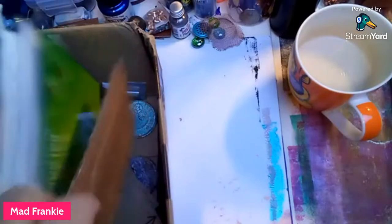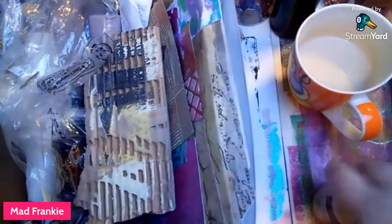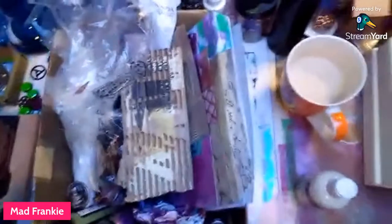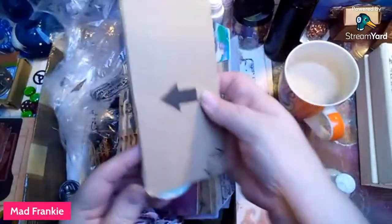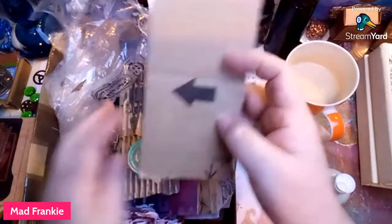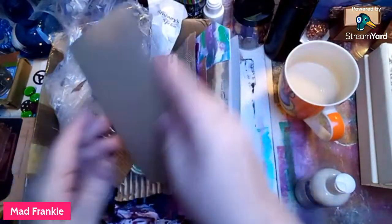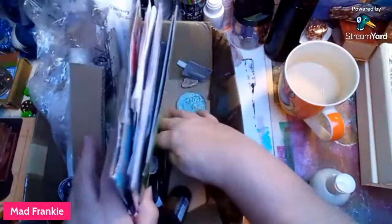This, because I love that. Sorry, is it too close? Yeah, a little bit. Better? Yeah. And these discs that I made a while back, other bits of card, you know, with different serrations.